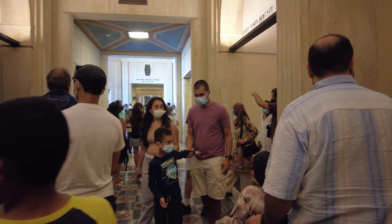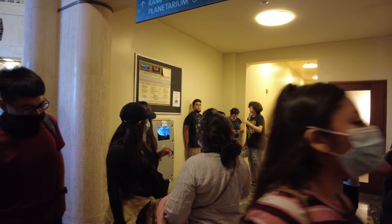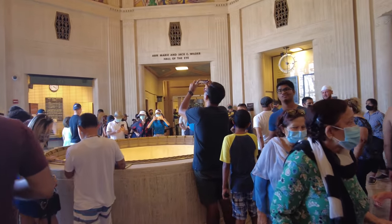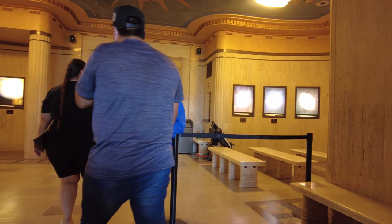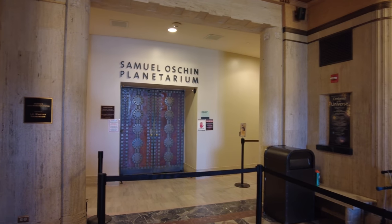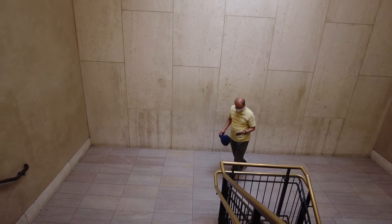Alright, let's see the rest of these halls. So the planetarium looks like it's closed. Well, maybe you need tickets to get in. Gunther Depths of Space exhibits. This goes back to the East Terrace. I guess we're going downstairs at this point.